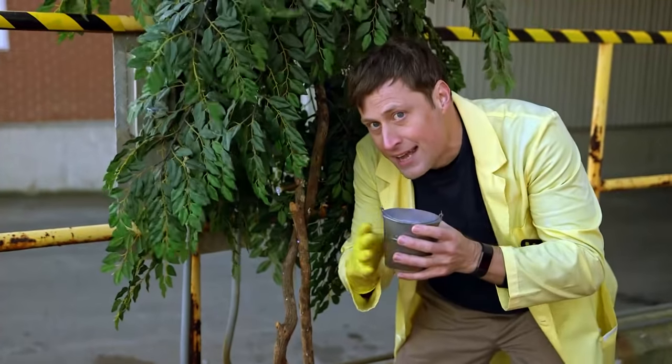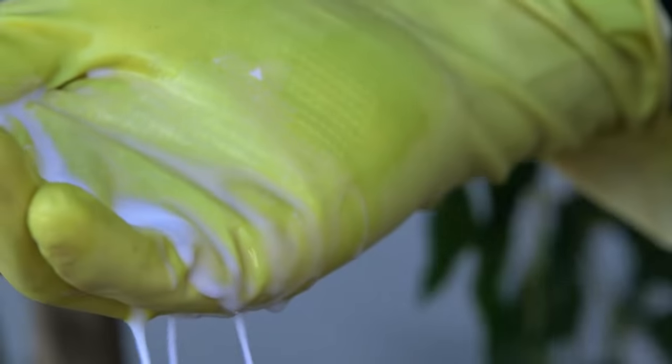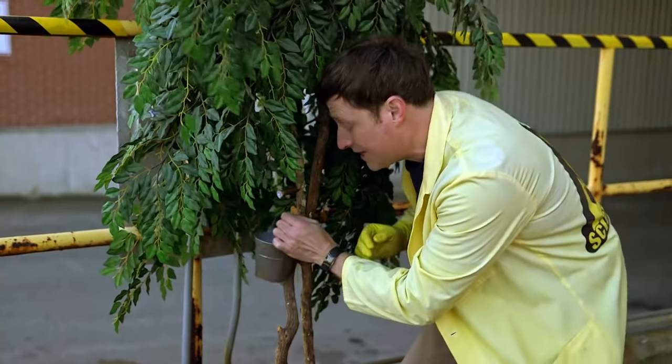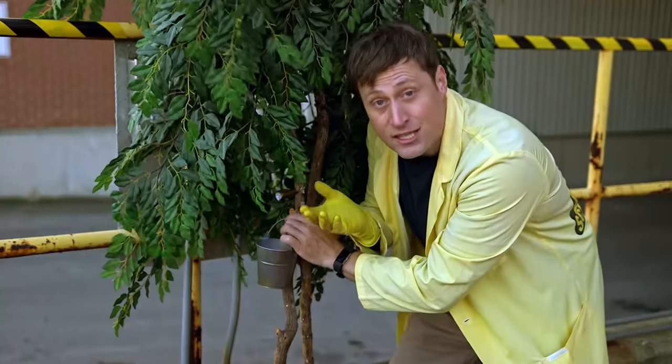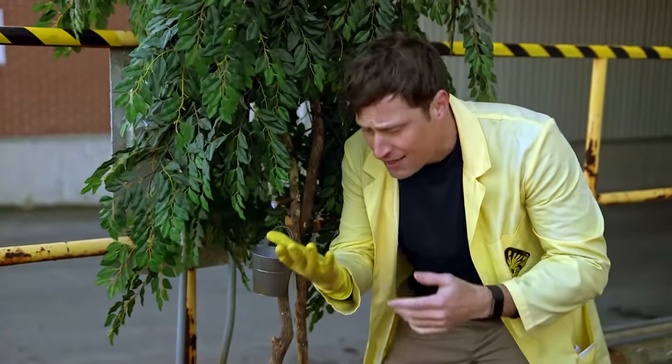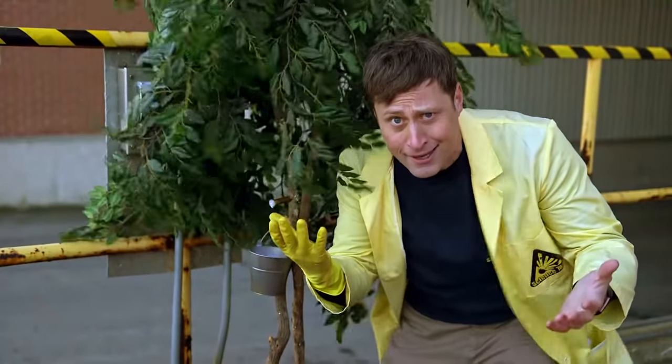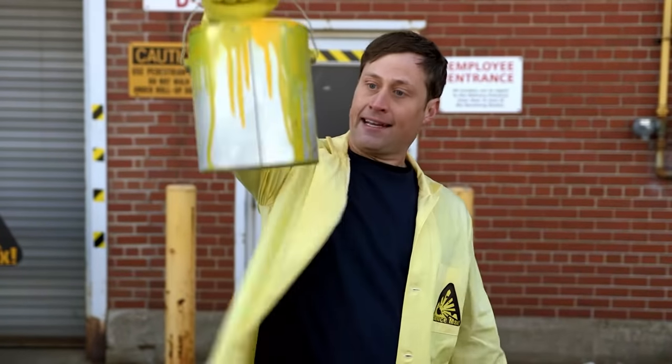And this is natural latex. If it's dried out, it becomes natural rubber. Latex generally means the liquid form, and rubber means the solid form. But wait, then why is this a latex glove? The glove is not liquid. What's the deal? Well, generally, latex means water-based or liquid, like latex paint.